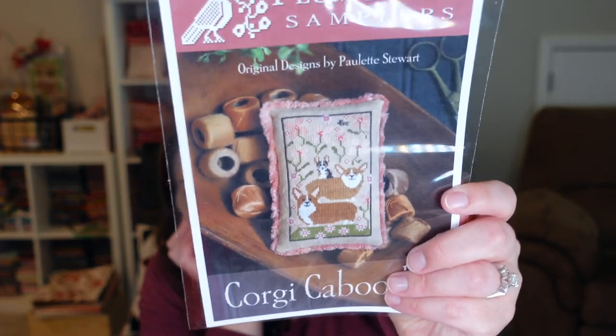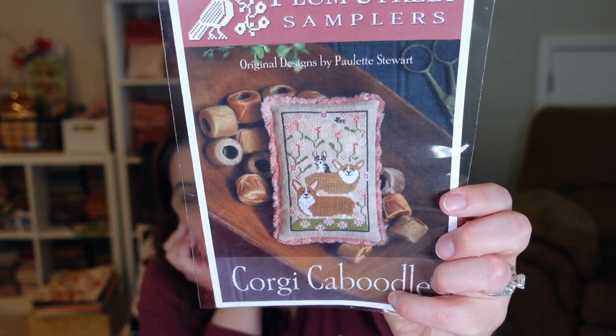Okay, and then this one, I had to get it because how could I not? Corgi Caboodle by Plum Street. That's so cute. Paulette, if you're watching, which I know you're not, but if you are, can you please do something with French Bulldogs? I really need like a Frenchy Fandango or something like that.